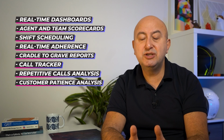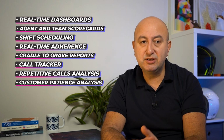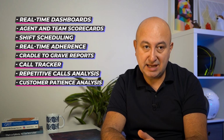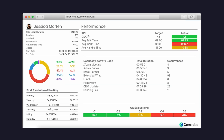Other features include real-time dashboards, agent and team scorecards, shift scheduling, real-time adherence, cradle-to-grave reports, call tracker reports, repetitive call analysis, outbound campaign features, and team calendar. We combined all those features under Comstice AppStore so that your users can access the apps they are permitted using this portal.